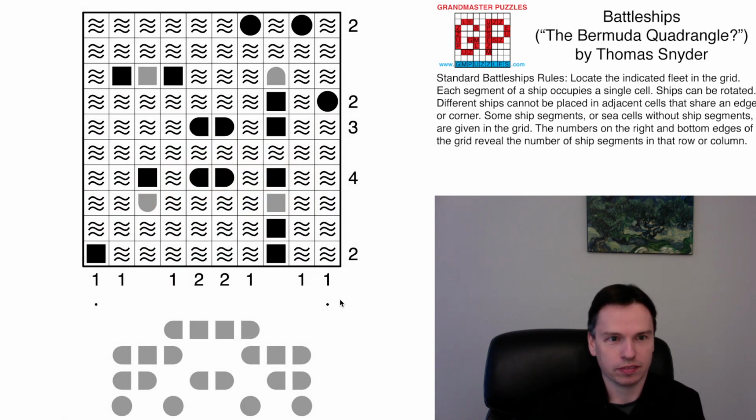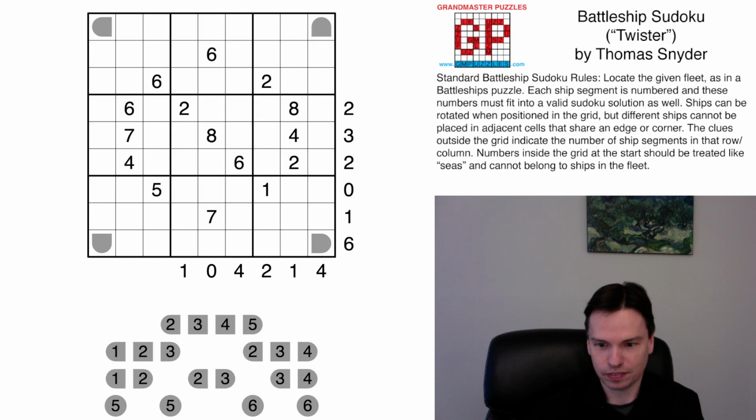And that's the end for this Bermuda Quadrangle puzzle, but a good example of counts, a good example of the rhyming clues. The 2 subs up top don't get repeated over here, but you learned a piece of logic at the start that you used later on to get to the deductions you needed to see.